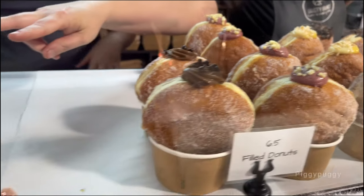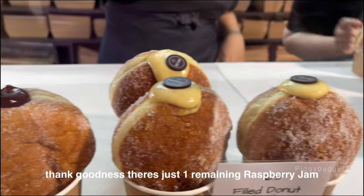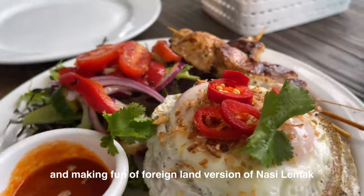Custard, vanilla bean custard, and there's a raspberry jam. Wow, yum yum.